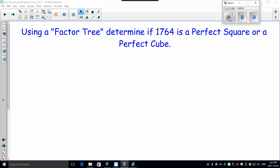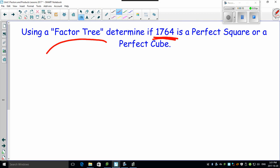Let's look at perfect squares and perfect cubes. But the problem with perfect squares and perfect cubes is that look at the size of that number. You got 1764. That's a huge number. Best way to do it? Yep, everybody's favorite factor tree.